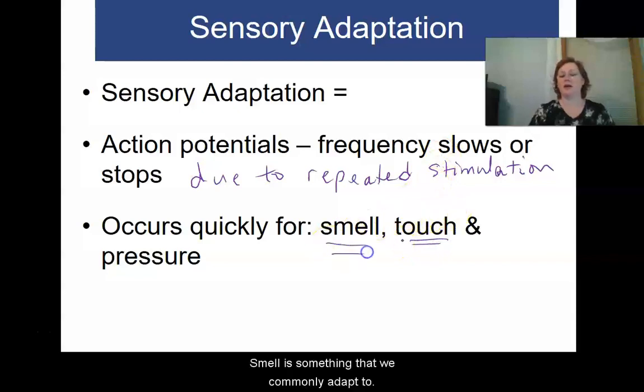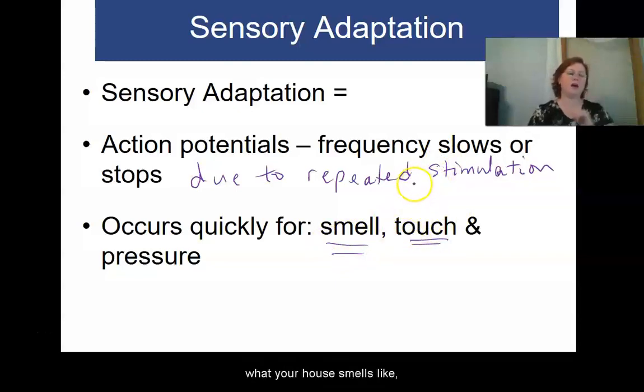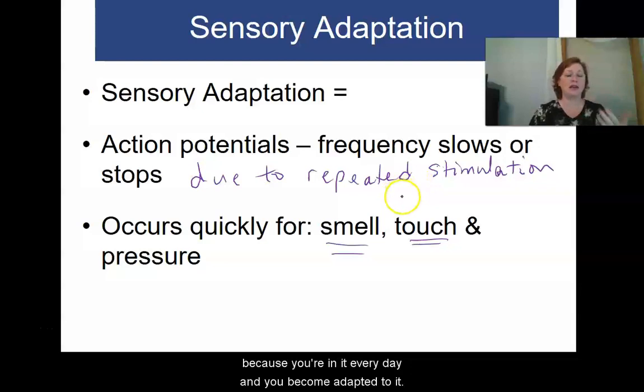Smell is something that we commonly adapt to. I can just about guarantee you that you have no idea what your house smells like because you're in it every day and you've become adapted to it.